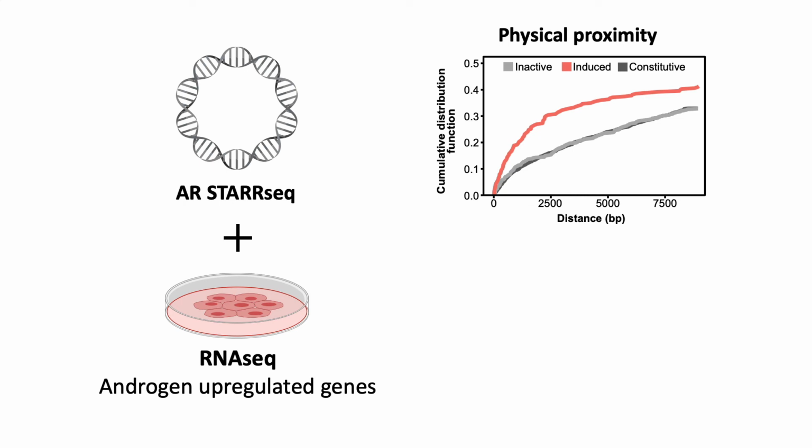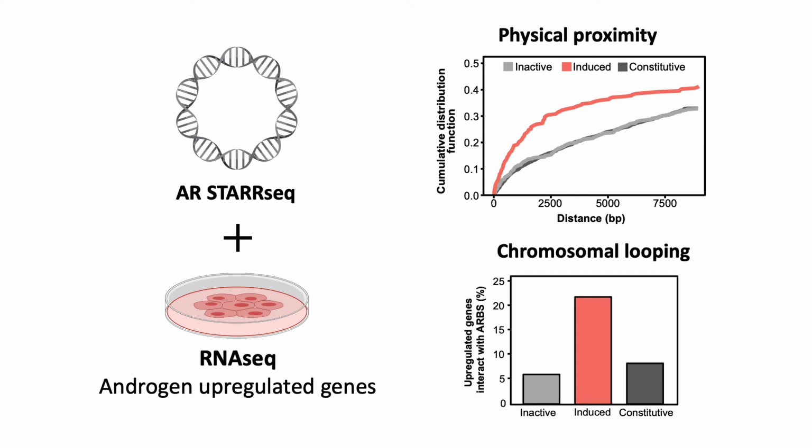We also took a look at some GPET data, that chromosomal conformation capture data, so the three-dimensional proximity. And we found that if you look at chromosomal looping, generally the induced genes have more loops to an upregulated gene than an inactive one or a constitutively active one. So the gene expression does seem to correlate relatively well with the induced enhancer activity. The numbers are quite a bit lower than the theoretical limit of 100% simply because we're not testing every androgen receptor binding site. We're only testing those clinically found ones.